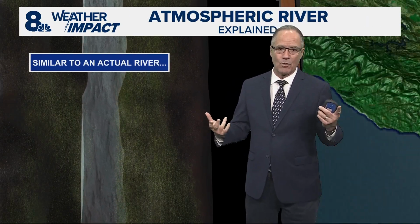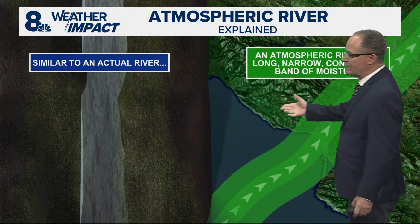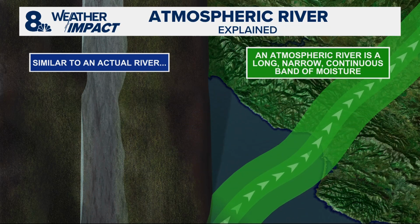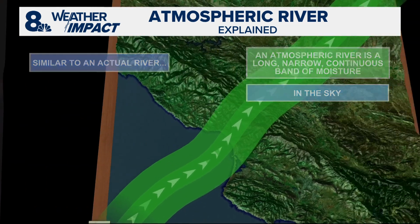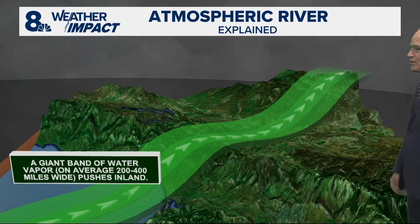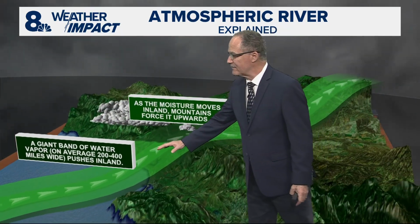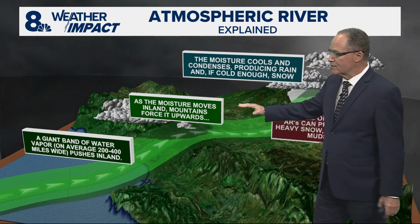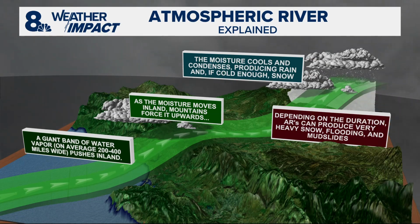So what exactly is it? Well, it's similar to an actual river that flows on the ground, but of course an atmospheric river, as the name would suggest, is in the sky. It is in the atmosphere. It is a long, narrow, continuous band of moisture like what I just showed you. And when it hits the terrain here on the west coast, the mountains, that moisture gets lifted and it produces a lot of precipitation, because the lifting from the mountains forces the air upward. It cools, you get more condensation and more precipitation of rain and snow.